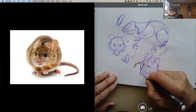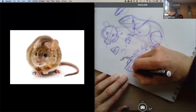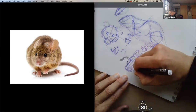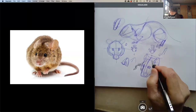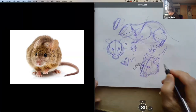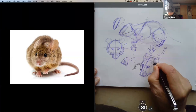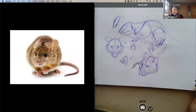Along the bottom here, this is the bottom of my little mouse head, I'm going to break that with a couple of little fuzz lines just to suggest that this is a fuzzy little rodent. The back of my head is here. A solid line feels like a ping pong ball, but if I just have a few little breaks in that, that does a lot to suggest fuzzy mouse.